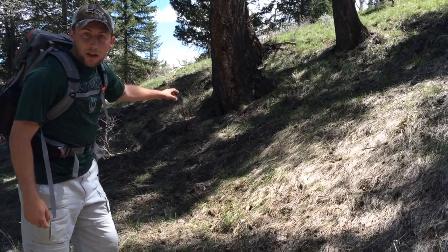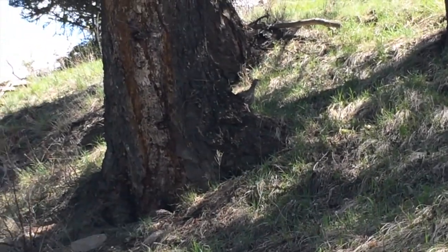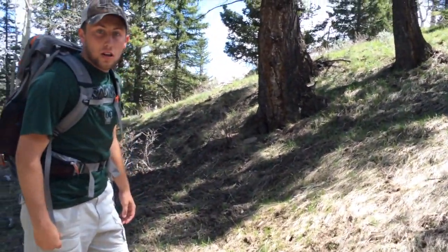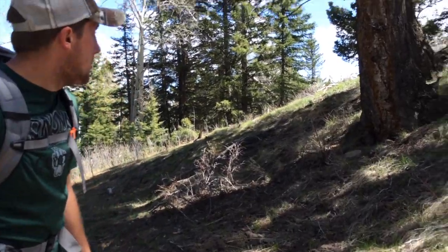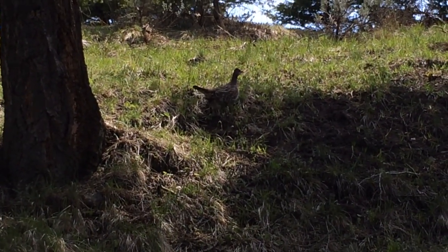As you can see on the other side of this tree is the Yellowstone grouse. Its dark coloring is designed to keep it camouflaged in the brush and in between the trees. It's a beauty. Just another piece of Yellowstone gold.